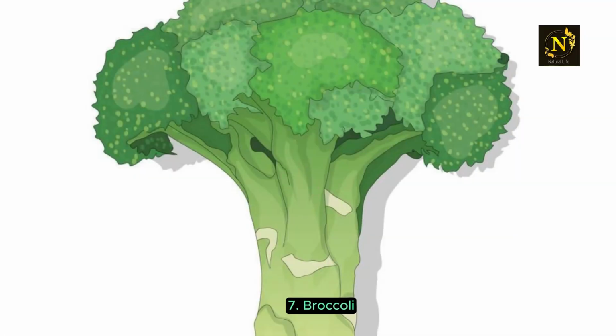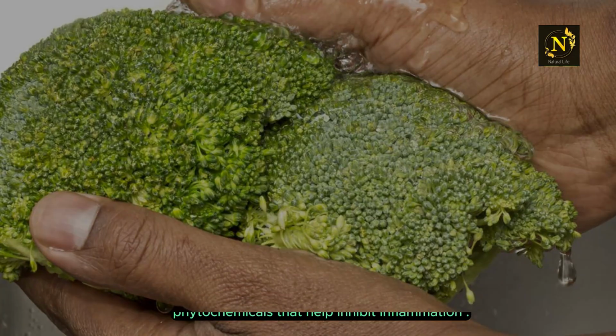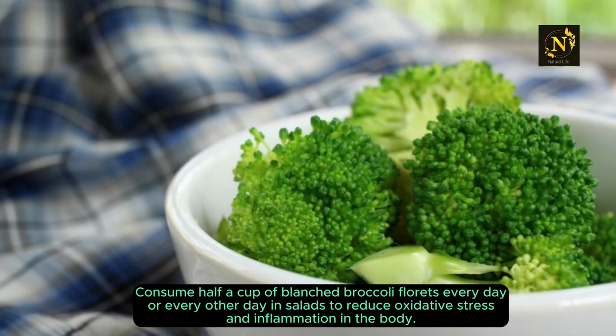7. Broccoli. Broccoli is loaded with antioxidants and has phytochemicals that help inhibit inflammation. An experiment confirmed a proof of concept that broccoli helps prevent severe COVID-19. However, further studies are required to solidify this proof of concept. Consume half a cup of blanched broccoli florets every day or every other day in salads to reduce oxidative stress and inflammation in the body.